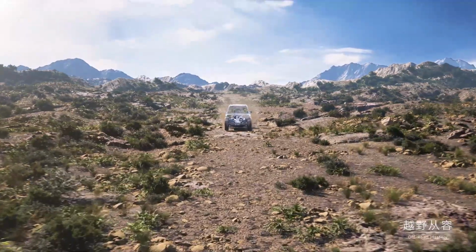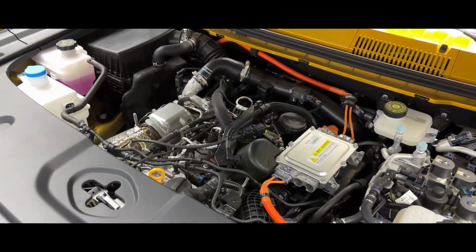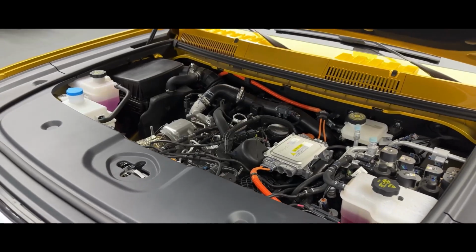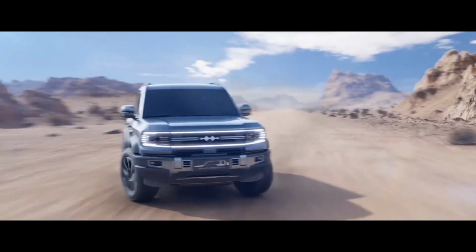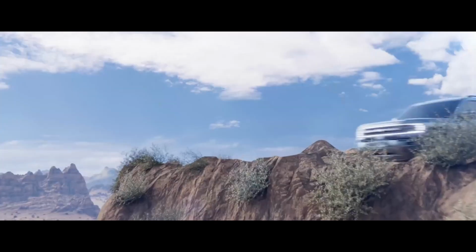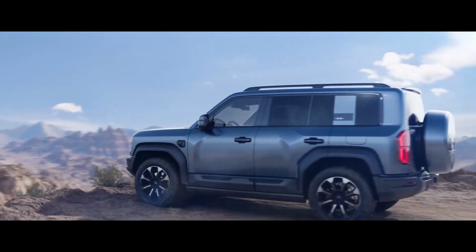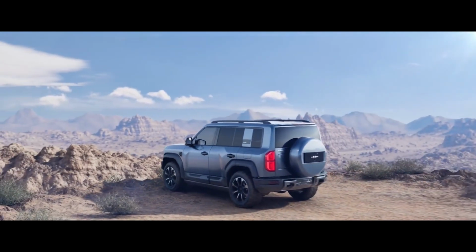The battery is fully charged in 16 minutes with CTC technology and can run in pure electric mode for a distance of 125 km according to CLTC standards. A fully charged battery and tank can run up to 1200 km according to the CLTC standard.